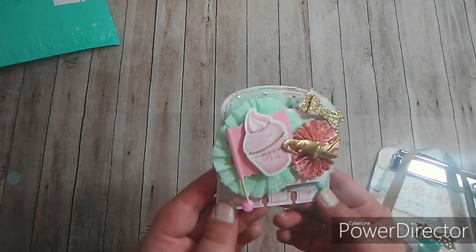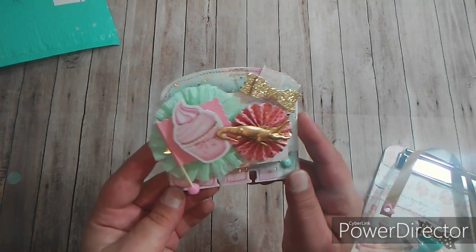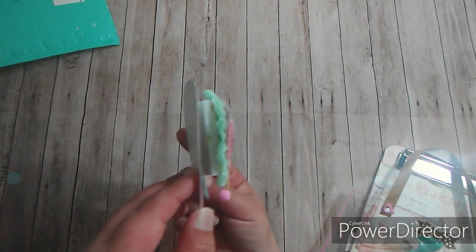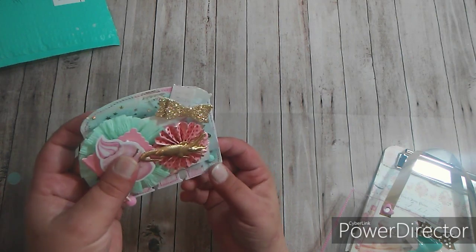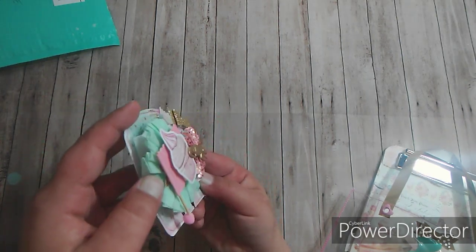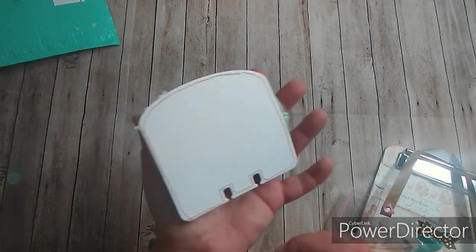Oh my goodness. Gorgeous. Are you seeing this? Wow. And look how much dimension. Goodness gracious. I mean, that's like an inch or more thick. Wow. This is absolutely fabulous. She's got some of the patterned paper. She stitched it.